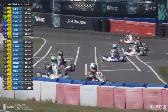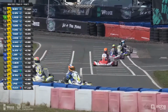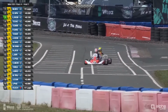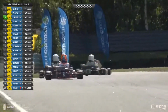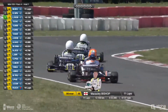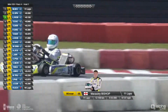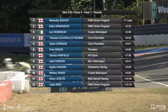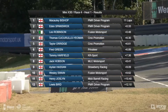It's all kicking off here in the background as well, though. But Thomas Cucurullo-Yeomans has crossed the line in 4th place, up 12 positions. Tyler Orridge as well, up 13 positions into 5th place. Fred Green in 6th. Tommy Harfield. Jack Hobson finishing in 8th. Aidan Hassan, Wesley Swain in 10th. Then it's Henry Jocelyn, Lewis Bird, Cameron Pratt-Thompson, Charlie Morris-Jones, Thomas Behrman, Joey Brown, Brandon Truman, Isaac Phelps and Jack Cunningham finishing the top 19 karts out there. We lost 2, Rylan Eschberg and Ashton Wiggins. Average speed of 47 miles an hour around here, very quick for Mini X30s. Fantastic to see.